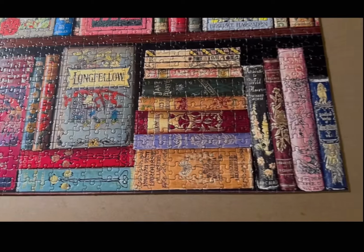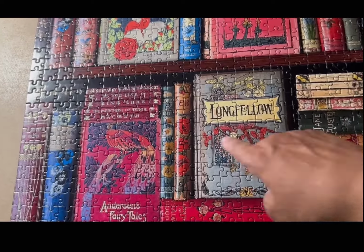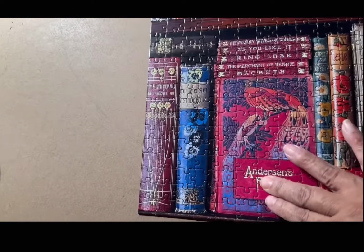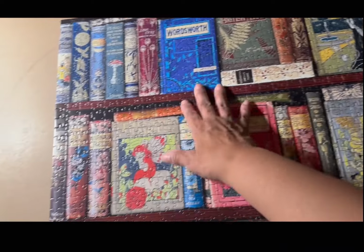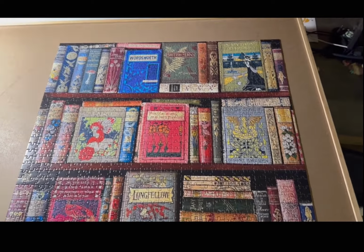It's beautiful. It took a little bit longer than I expected, and I'll tell you why. If you watch the slideshow, Longfellow and part of this got done quickly. This was pretty quick, and this was not too bad. After that, I really started to struggle. But it's okay because I was able to listen to books on Kindle text-to-speech while working on it.